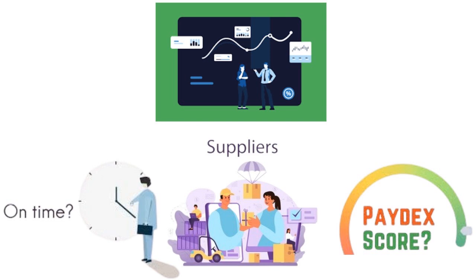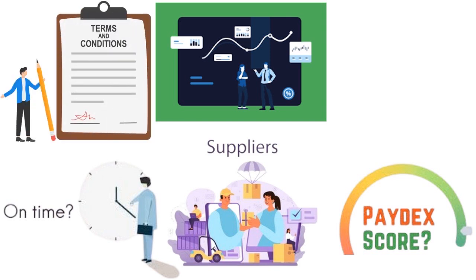So your payment history. That's why it is quite essential that whether you have a business credit card or you have a trade line, make sure that you are really abiding by the terms and conditions. Okay, especially if you are lucky that you have a supplier giving you trade credit, you do not want to really mess up.